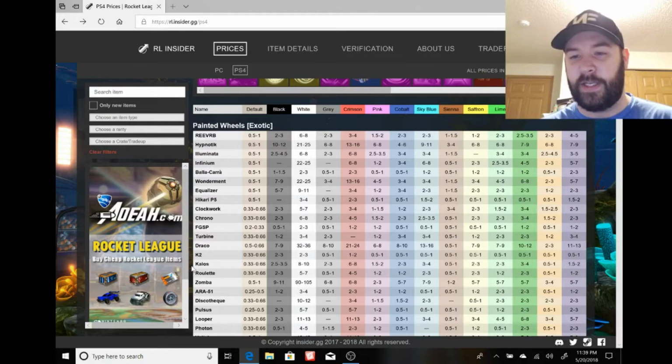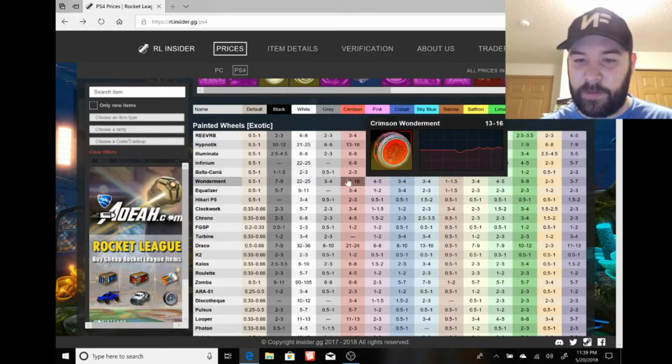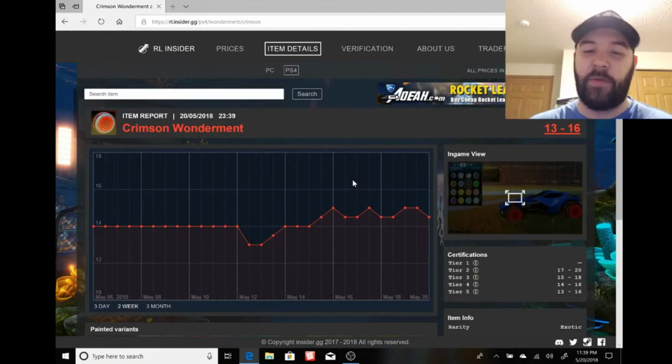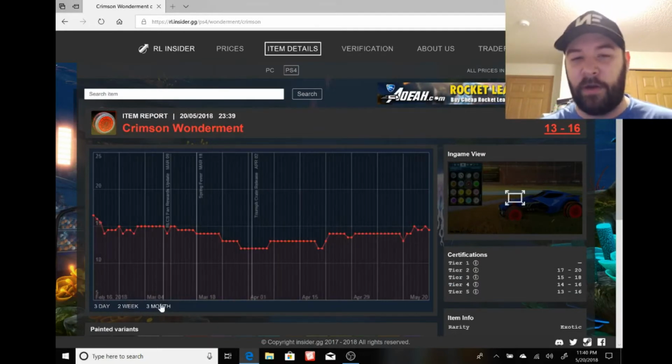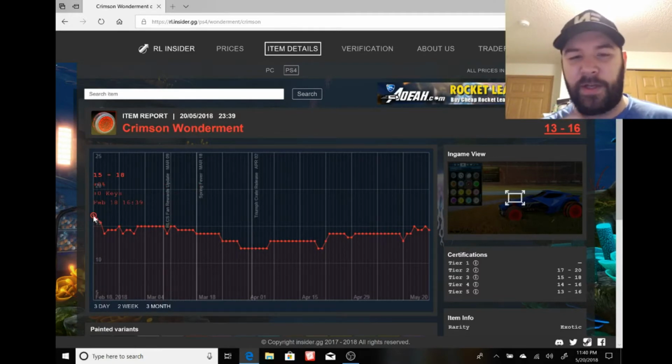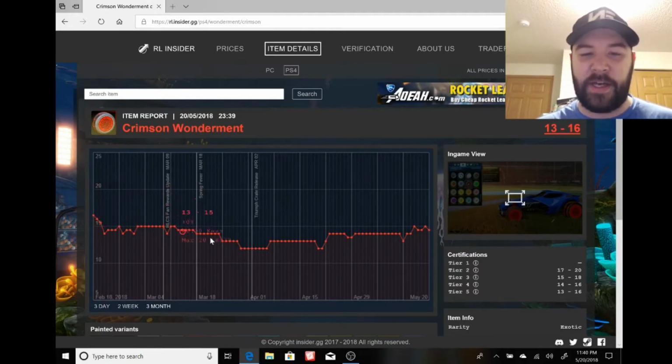Now, a majority of the fan base loves crimson. They want that crimson color for the paint, and I can show you right here. The one I'm talking about is the Crimson Wonderment. You're like, the Wonderment, really? Well, okay, let's go back here. Three months ago, in February, it was 15 to 18, but the hype was dying down and they just kept falling.